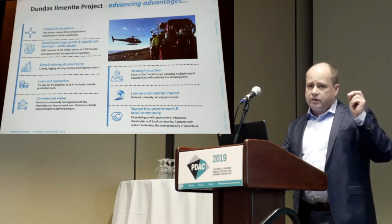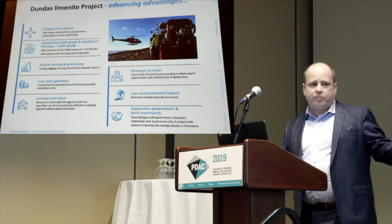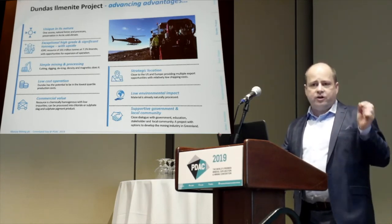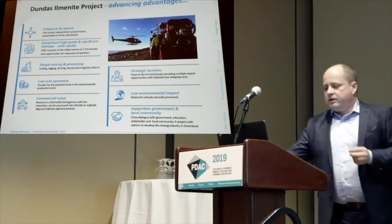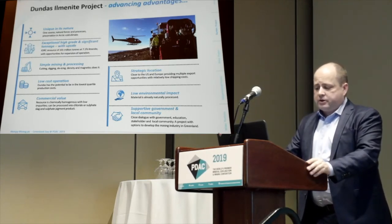You're not altering the ilmenite in an Arctic climate. If this had been in tropical conditions, you would have altered the ilmenite, and from that you would not get a unique, consistent product of ilmenite, but that you do have here. It's an exceptional high grade with a significant tonnage, with upsides.